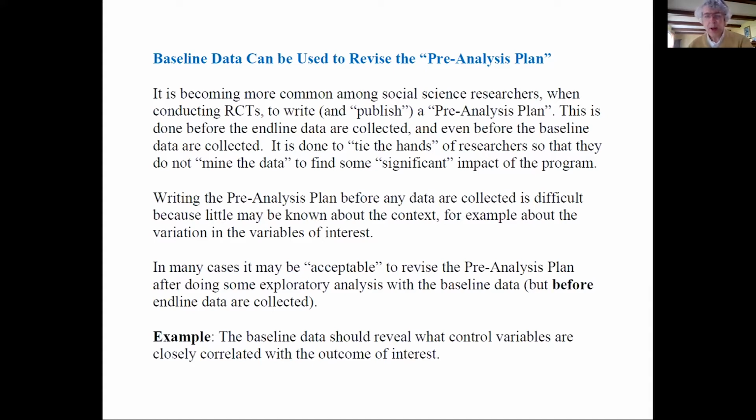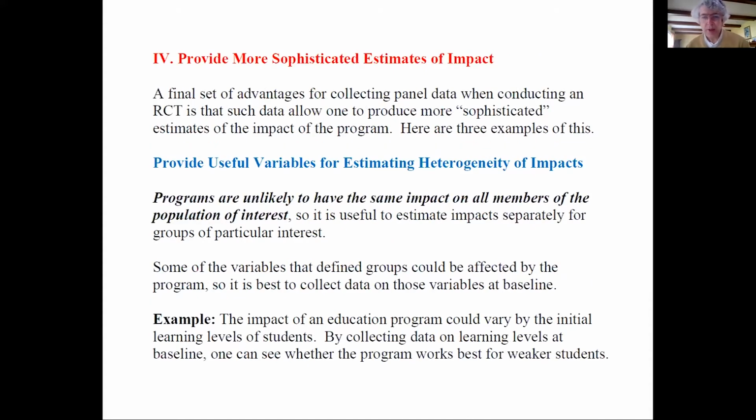So that's another one. The last two things I'm going to talk about are the ways that panel data improves your RCT, in that you can actually do some more sophisticated estimates, okay? The first thing is looking at heterogeneity in impacts, the idea here being that the program doesn't affect everybody equally. It affects some people more than others. And there may be some variables that you can collect only at baseline that will be of interest, in particular the outcome variable you're looking at.